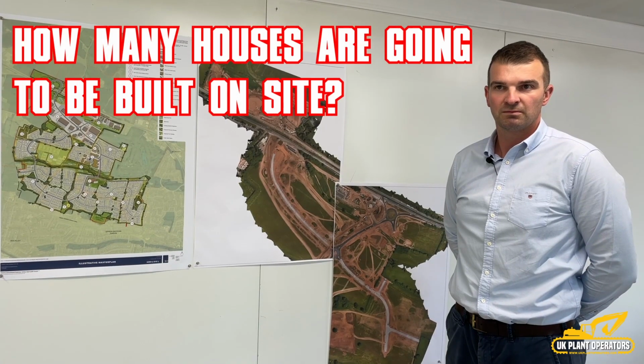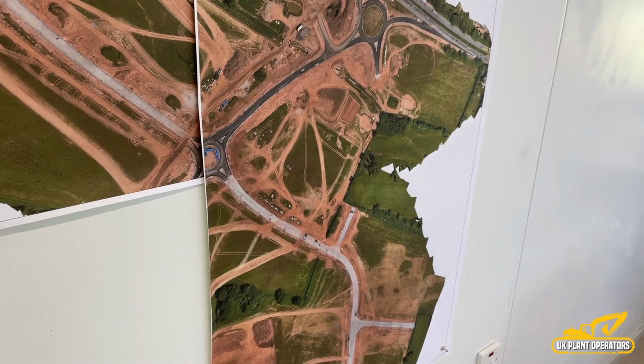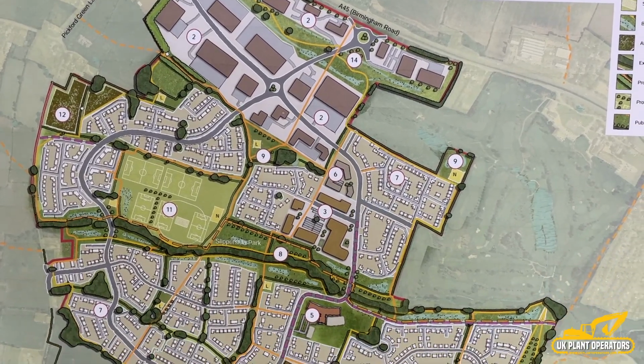And how many houses are going to be built on site? Approximately 2,500. So the aim of the grade separated junctions is to minimise the impact of those additional houses on the flow of the A45. There'll be recreational pitches, schools, a bit of commercial development, community centres.